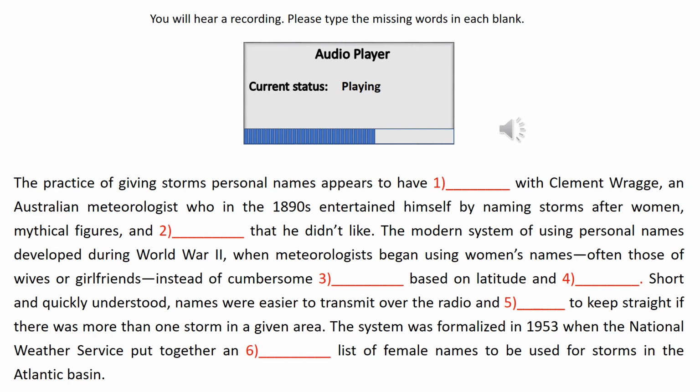Short and quickly understood, names were easier to transmit over the radio and easier to keep straight if there was more than one storm in a given area. The system was formalized in 1953 when the National Weather Service put together an alphabetical list of female names to be used for storms in the Atlantic Basin.